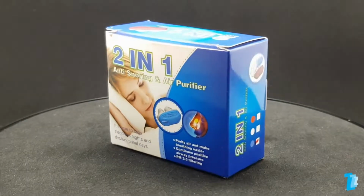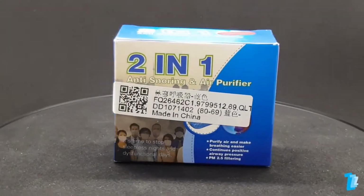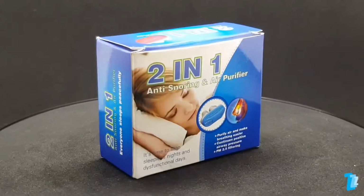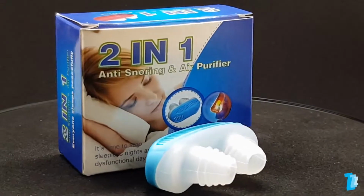The 2-in-1 anti-snoring and air purifier, aka the slappily titled Silicone Anti-Snore Nasal Dilators Apnea Aid Device Stop Snoring Nose Clip. This is a product that has been generating a fair amount of attention due to its similarity to the Air Ring, a micro CPAP device that attracted nearly $2 million worth of backing on Indiegogo.